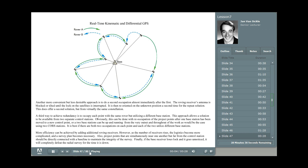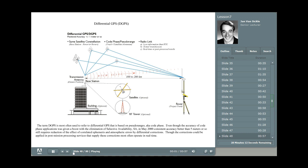Now, of course, one of the advantages of a continuously operating reference station network is that since those bases are operating simultaneously and all the time, it's possible to download the positions from more than one base and process your new position based on these continuously operating reference stations and have some redundancy.